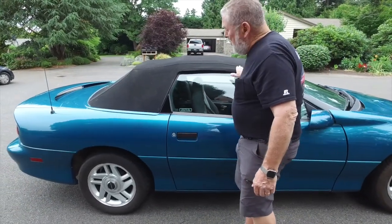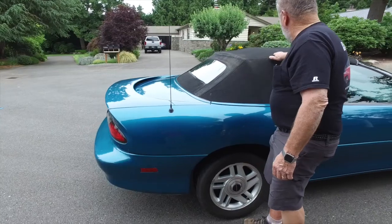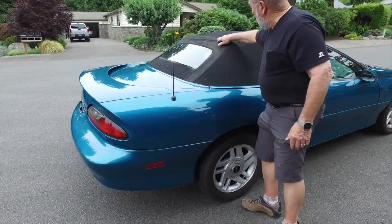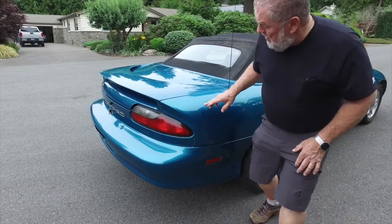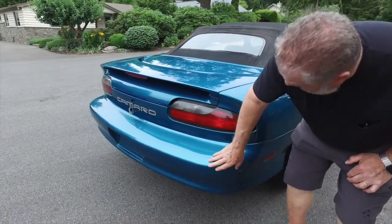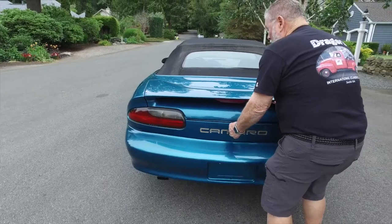It's kind of fun having a convertible. Everything along here looks good. Again, you can see this top has some issues with being dirty, and this may all clean off. We haven't tried to do anything with it too much. Again, it's very straight. It just has some scratches and issues with the paint. It doesn't look like it's been damaged or anything. To me, it's just been around.